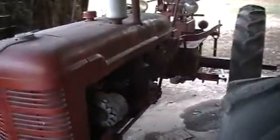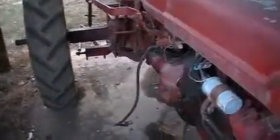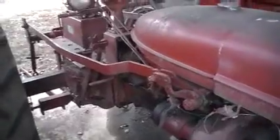Guess we'll start with the C here. It's pretty nasty. It's been sitting since spring. It's a 1951, I believe. Farmall C, just plain C. There's a little story to this tractor.